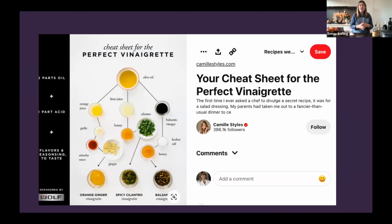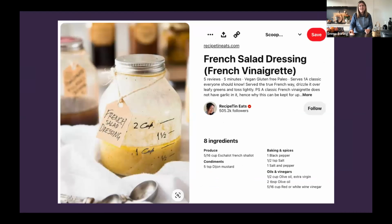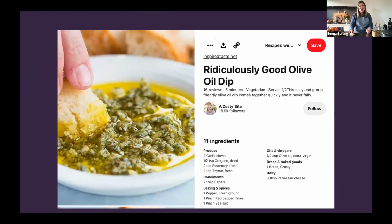Maybe we need to get better at our nutrition communication. Maybe somebody doesn't want a recipe. Maybe they want a guide to the beautiful, perfect vinaigrette. And maybe they need to know that they can actually make their own vinaigrette. They don't have to always buy salad dressing. They can actually make it at home.